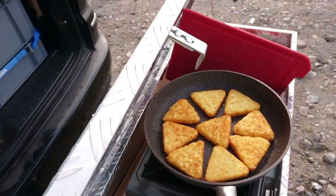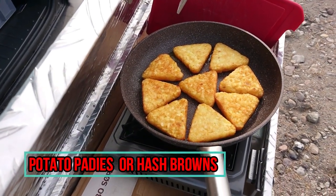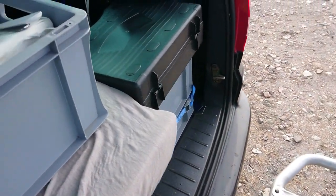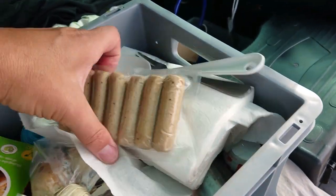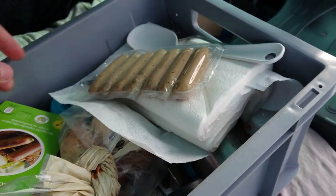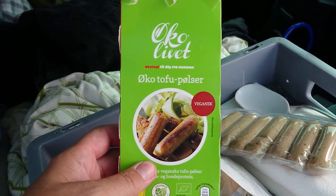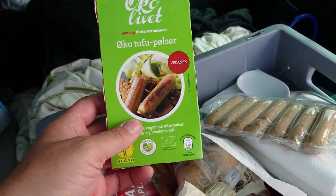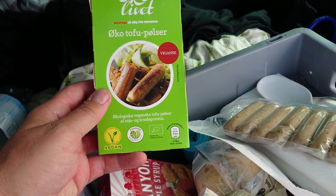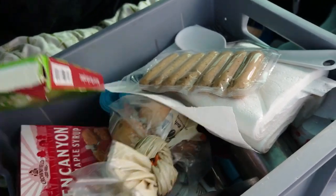I'm going to have these rusty potato rusties and some vegetarian sausages. This here, Eco Life, organic soy sausages. So, I believe that's going to be good.